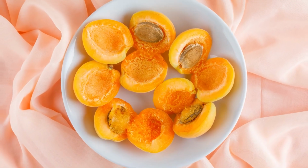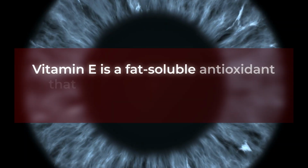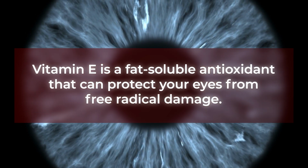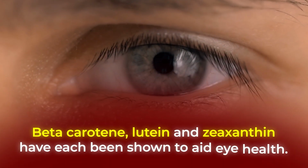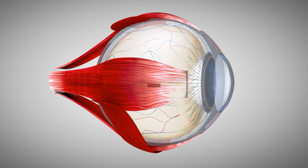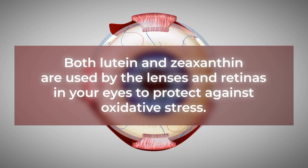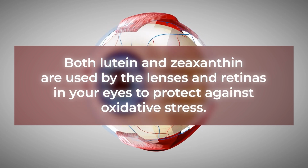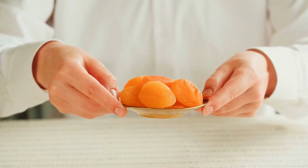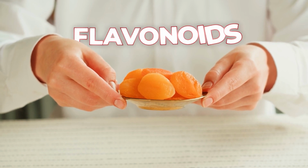Actually, apricots are an amazing stone fruit for your vision, as vitamin E is a fat-soluble antioxidant that can protect your eyes from free radical damage. And beta-carotene, lutein, and zeaxanthin have each been shown to aid eye health. In fact, both lutein and zeaxanthin are used by the lenses and retinas in your eyes to protect against oxidative stress. Plus, apricots are another awesome fruit for supplying powerful polyphenols, especially flavonoids.